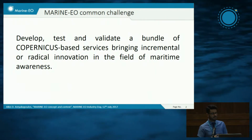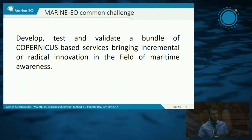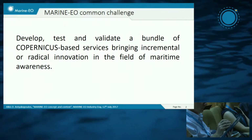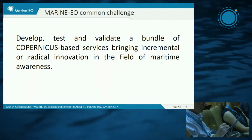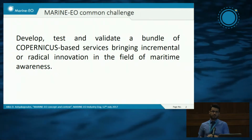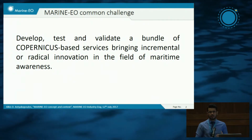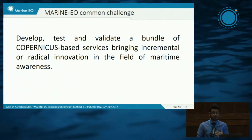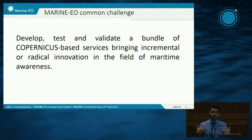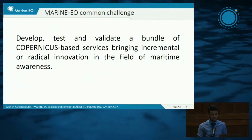And here in our project, the MARINEEO is to develop, test, and validate a bundle of Copernicus-based services, bringing incremental or radical innovation in the field of maritime awareness. And we are talking about Copernicus-based services, since we are not focused exactly on sole Earth observation services, but we are seeking the cooperation with Copernicus. Either this is concerning using data from Copernicus, or the existing services of Copernicus, in order to exploit these services and produce added value services upon them.